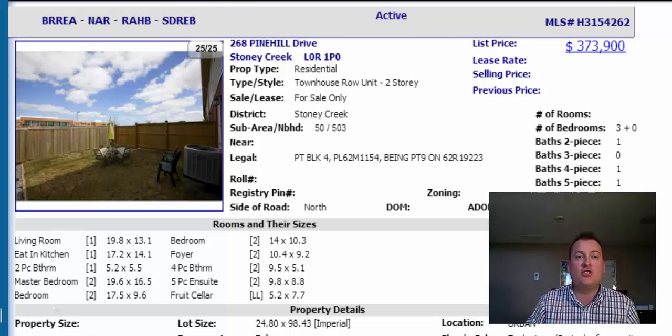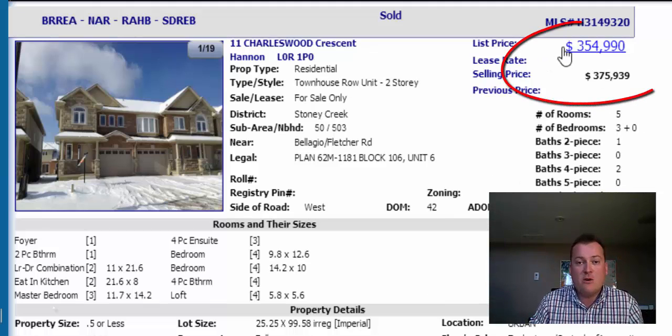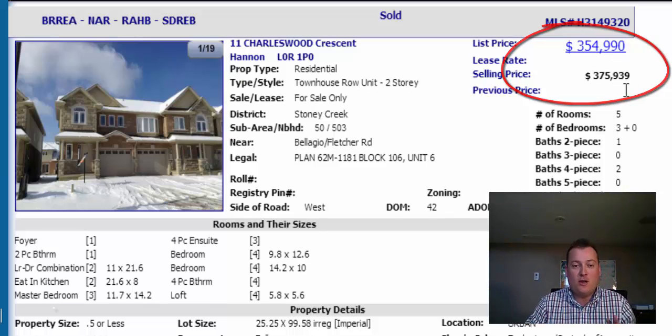So we move on to what's actually sold in Upper Stoney Creek Townhomes. Now this is 11 Charleswood. Now 11 Charleswood sold in 42 days. It was listed at $354,900. It sold at $375,000. Don't let that fool you.